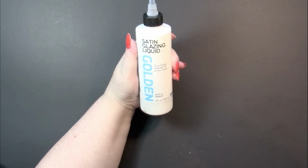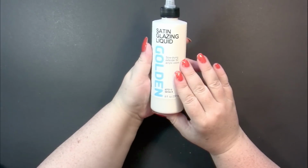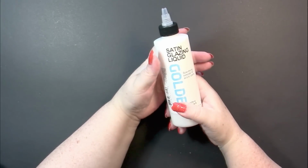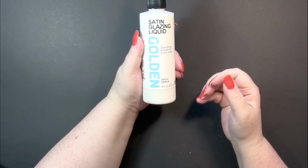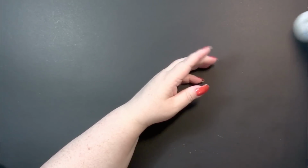And then I got some of the satin glazing liquid by Golden. And believe me, I have so many mediums that it was unreal that I didn't already have this one. The closest thing I had to it was gel medium, but gloss gel medium, which may have worked like this, but we'll see. This is much more of a liquid, so it should go further and not be used up as quickly. So looking forward to trying that out after I've seen some wonders that people can do with it.